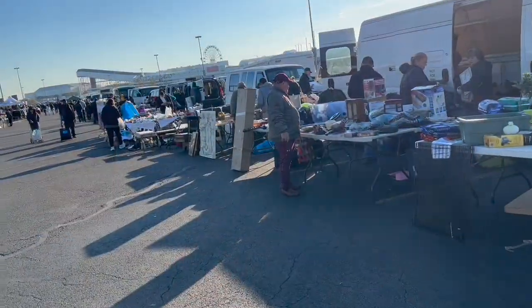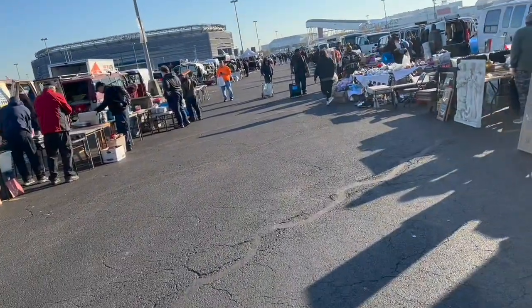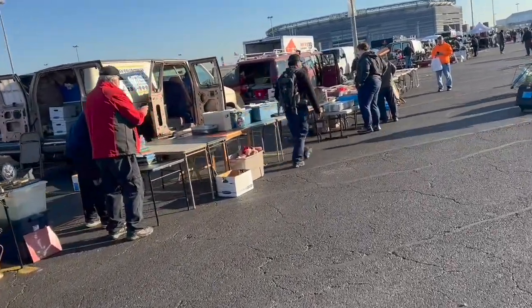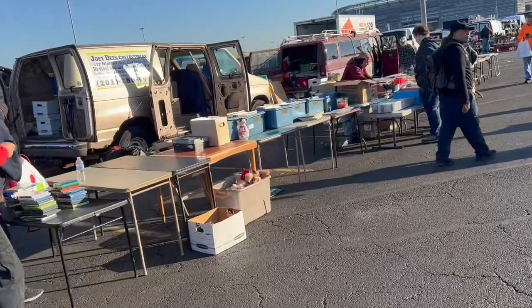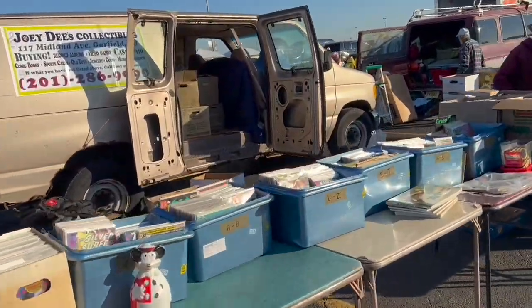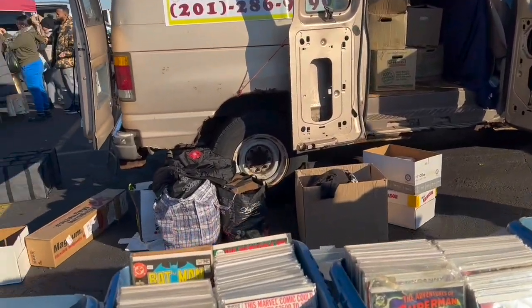So, I took a trip to the flea market, and it was a brisk but sunny Saturday morning. Let's take a look. So, now we're searching for comic books. I only found one vendor. Here's a pile of comic books. Let's take a look over here. This guy often has some interesting stuff. And it's alphabetized. Look at this. Let's dig in. So yeah, I picked up a bunch of books.